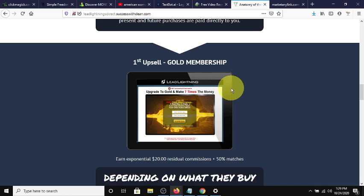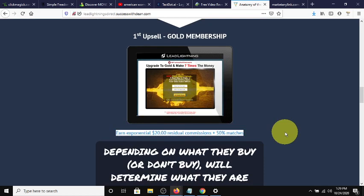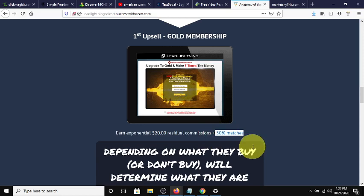Now, with this gold membership, you get a suite of different tools of lead capture pages that can be created, modified. You get to be able to use share codes. You get to do all kinds of stuff, right? It's just like a whole marketing platform that has autoresponders, and it's a souped up Cadillac version of the Lead Lightning system, right? But on top of that, you have the opportunity to earn $20 of residual monthly income and 50% matches on whatever your downline makes. Now, it doesn't come away from their money, it's a match that the company provides. So that's like a win-win, right?